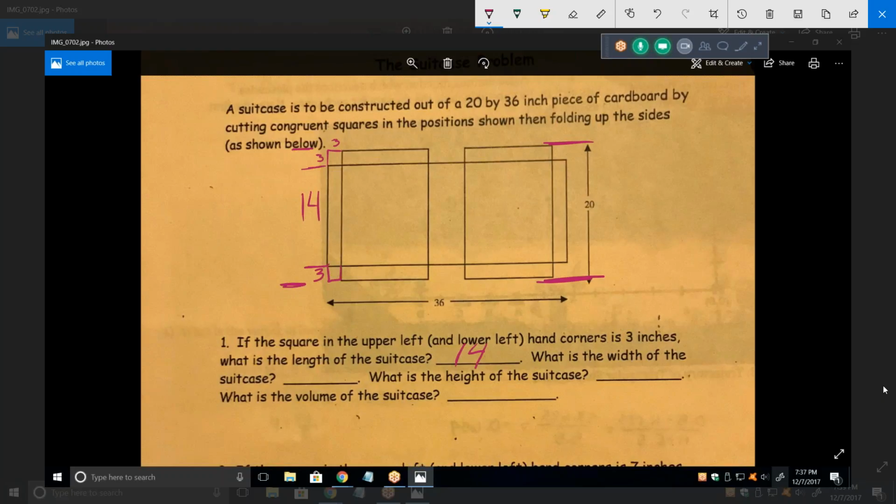And then what's the width? The width they're referring to, I believe, is this, right? In other words, this would be length, and that would be width. And height would be that measurement.